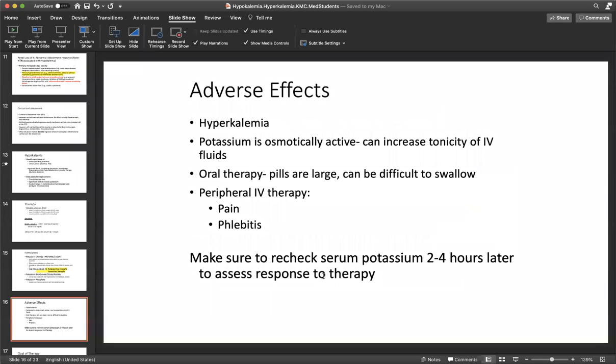Now, what are the adverse effects? Because of the peripheral therapy, the reason we can't give much faster than the central line is because if there is an extravasation, it can cause painful phlebitis. Potassium is osmotically active, can increase tonicity of IV fluid, which is not a big issue. Sometimes if you give too much potassium, it can cause hyperkalemia.